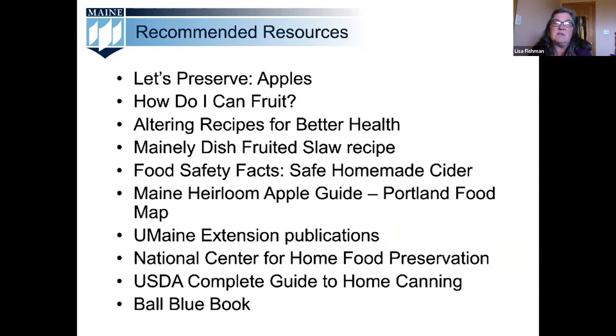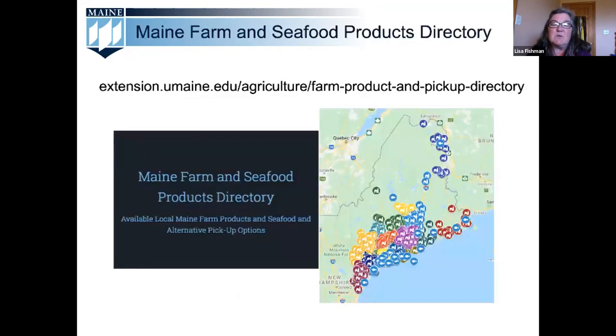One of our featured resources is the Maine Heirloom Apple Guide, which is published this year by the author of the Portland Food Map. It is a detailed guide of Maine apple orchards and all of the varieties they offer and some tasting notes. We'll also share with you an interactive directory of Maine farm products that our UMaine agriculture colleagues have created, and that'll help you shop directly at farms. Be sure to visit the farm's websites first or call ahead so you can learn about how their policies may have changed during COVID-19.